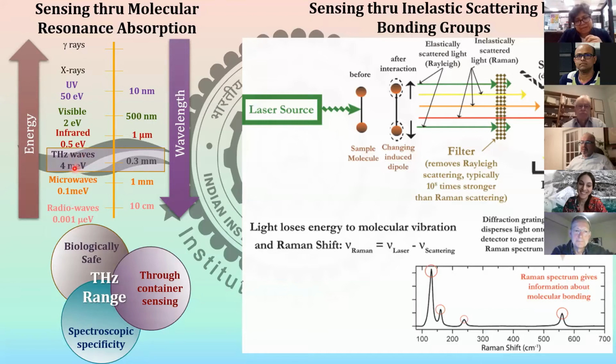And this is an extremely low energy radiation. So there is no chance of getting any irradiation or any trouble with these terahertz waves, because it hardly can penetrate your skin. Whatever it is doing can only do damage up to your skin level. So it is biologically safe. And again, it has spectroscopic specificity because of molecular resonance absorption. Basically, all vibrational states, rotational states, torsional states, all sorts of freedom of movement that you can associate with a molecule are there in the terahertz range.